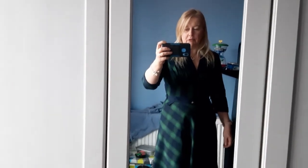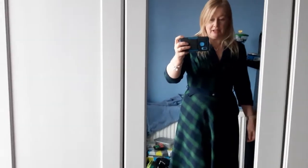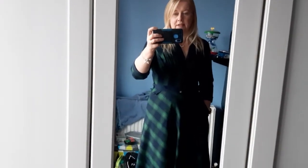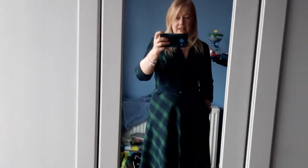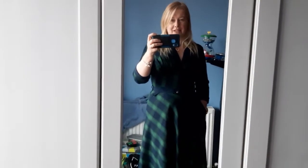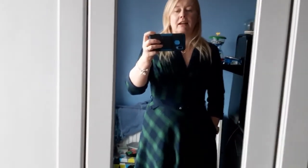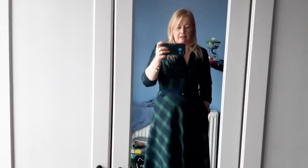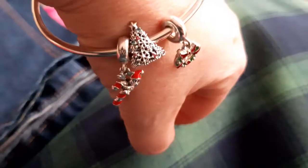I'm in Matthew's room at the moment because I don't have a full length mirror in mine, and he does. And even little heels. So I've had this dress a few years and I absolutely love it, even though I know it's a little bit long, but it is a nice winter dress in a style that I really like. So yeah, we're off to Bents and then maybe a treat for lunch after that.